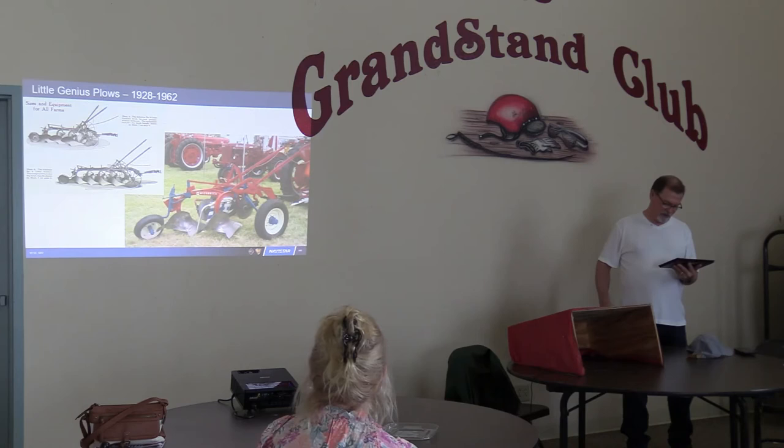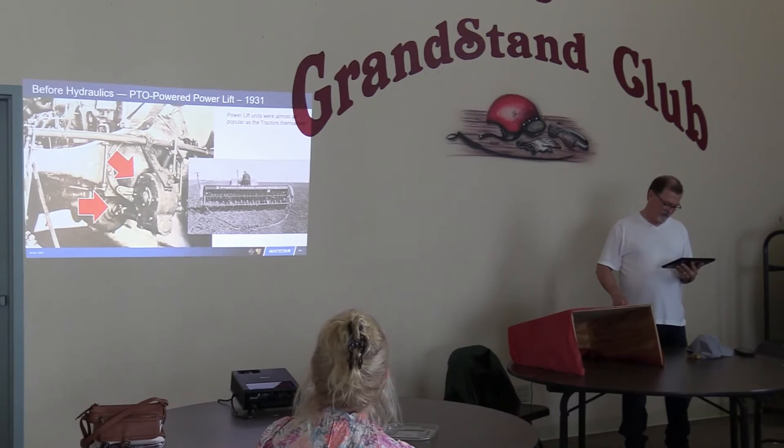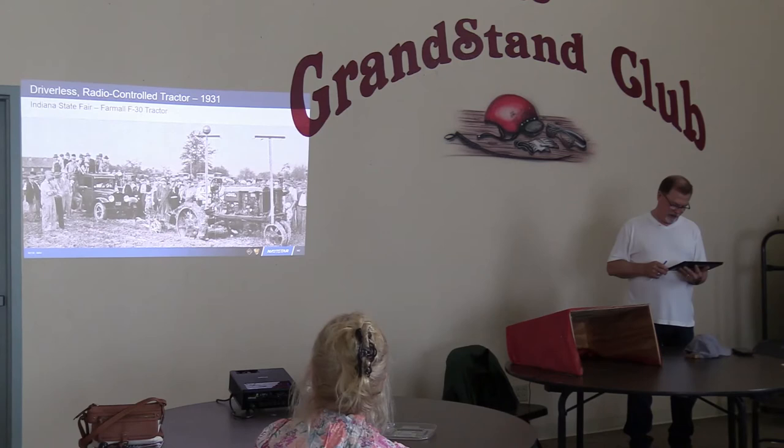Power lift, introduced in 1931, was the company's answer to working with heavy implements long before the introduction of hydraulics. It was powered by the PTO. Radio control tractors put on a series of demonstrations at the Indiana State Fair. The crowds were amazed to see the tractor run and turn without any driver.